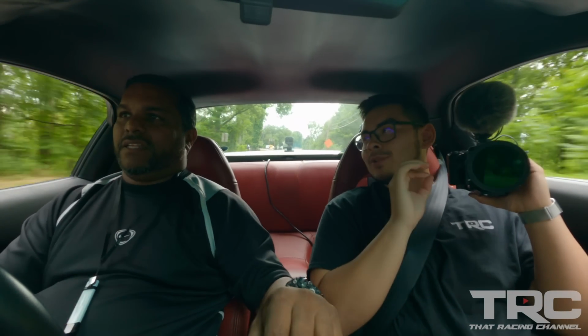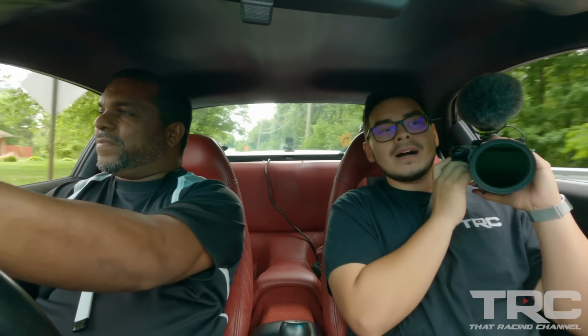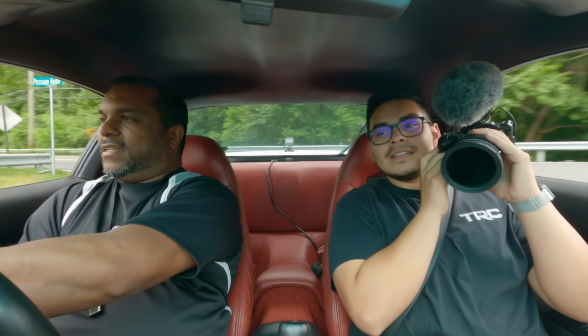Wait to see this thing fully dialed in. I'm sure this thing will be an absolute monster, even more of a monster than it already is now.